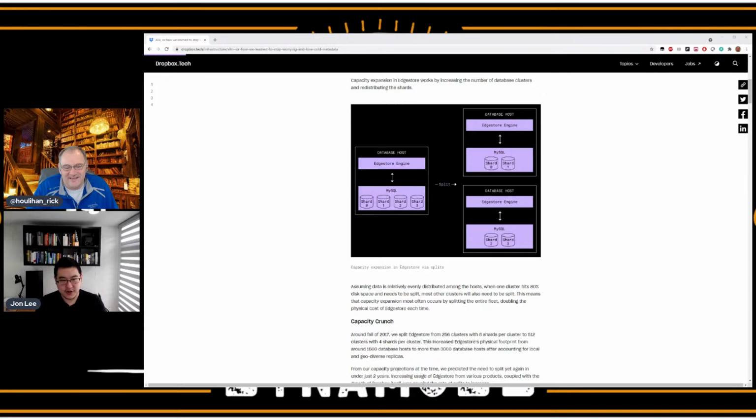Otherwise, we'd be down to 1 shard per cluster, and we don't really have any easy means to... I mean, what do you do at that point, right? You have to redistribute the data across more shards, right? There's only, it's reshard, right? And you're just in a major issue there when you talk about capacity.